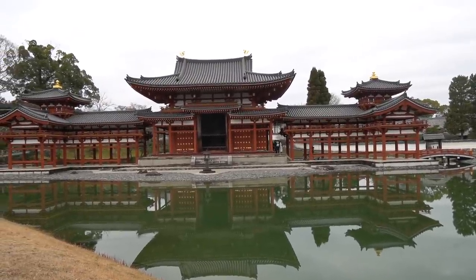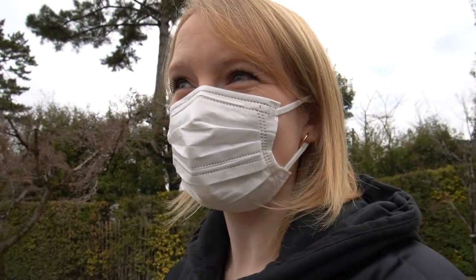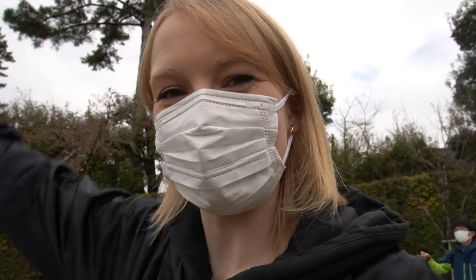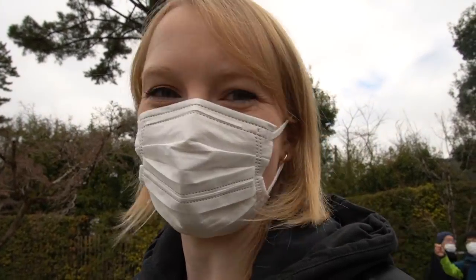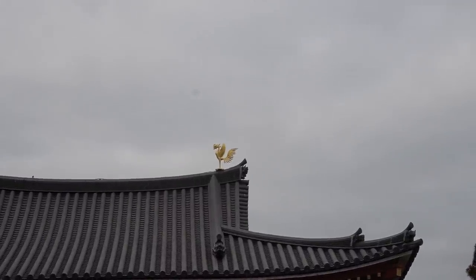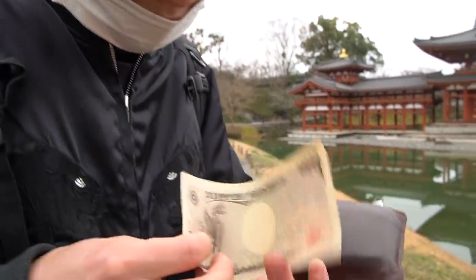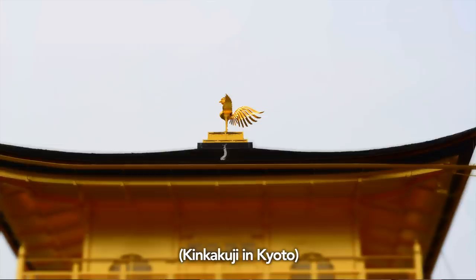It's not solid ground. So another fun fact, the Phoenix Hall, although it kind of looks like a double-decker two-story building, is just one because it houses such a big Buddha inside. It's like 3 meters tall, that they needed it to be extra high. The bird is also on 10,000 yen. Do you have a 10,000 yen? Yes. Oh, where's the money? Somewhere. Panic. Where's my wallet? Alright, Mr. Moneybags. Oh yeah. Right? I always thought it was the one on Kinkakuji. No, this one. Eh? Oh yeah.